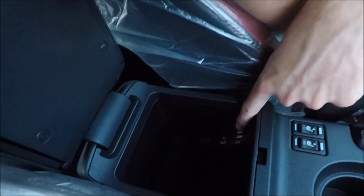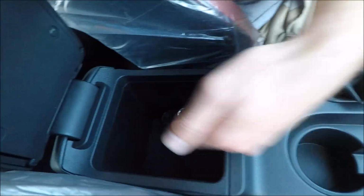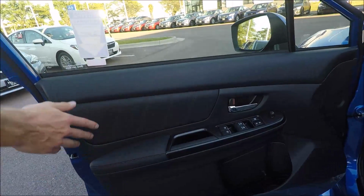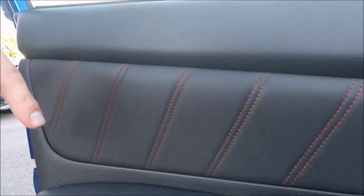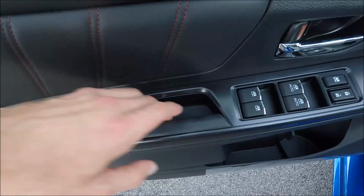Inside, you've got nothing too spectacular: 2 USBs and AUX, and then also just your typical inlet for power. The side panels. So right here you've got a door card. It's leather with red stitching again to match the rest of the interior. Another awesome part of it is if you look right here at the actual door handle, there is almost like a rubbery feeling grip to it now.